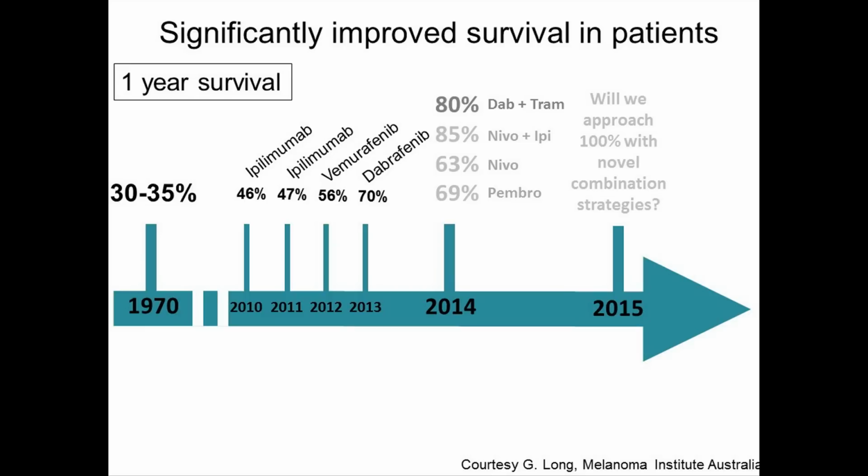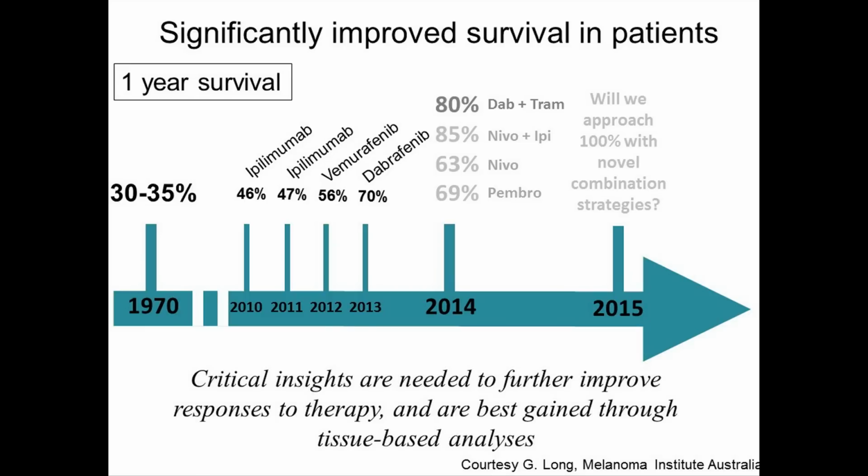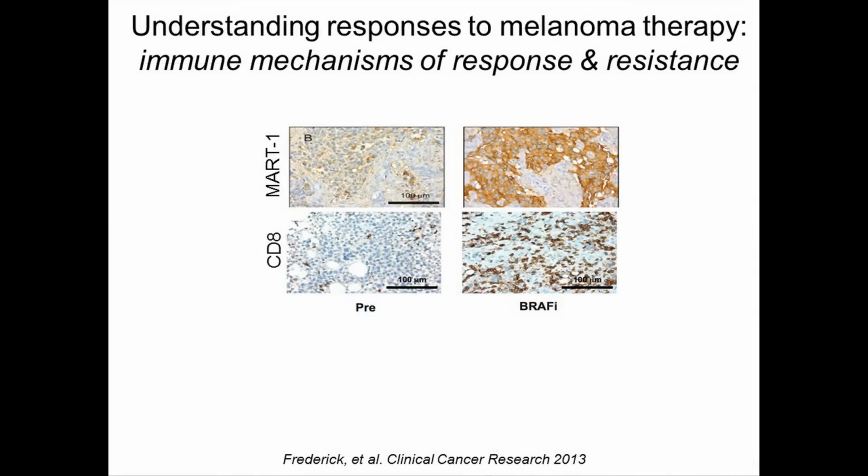It's really important to recognize how important tissue-based analysis is to gain these critical insights. And so as we think about this, here's a patient who had a BRAF mutation. We're now looking at their tumor on the left before and on the right after the initiation of BRAF inhibitor therapy. And on the top panel, the MART1 here is a stain for melanoma antigen expression, and one sees that melanoma antigens and potentially the ability for the immune system to identify these cells increased after the BRAF inhibitor therapy. And CD8 is a marker of T cells or immune cells, and one can see from the left to the right that the BRAF inhibitor therapy was associated with an infiltration of immune cells into the tumor.